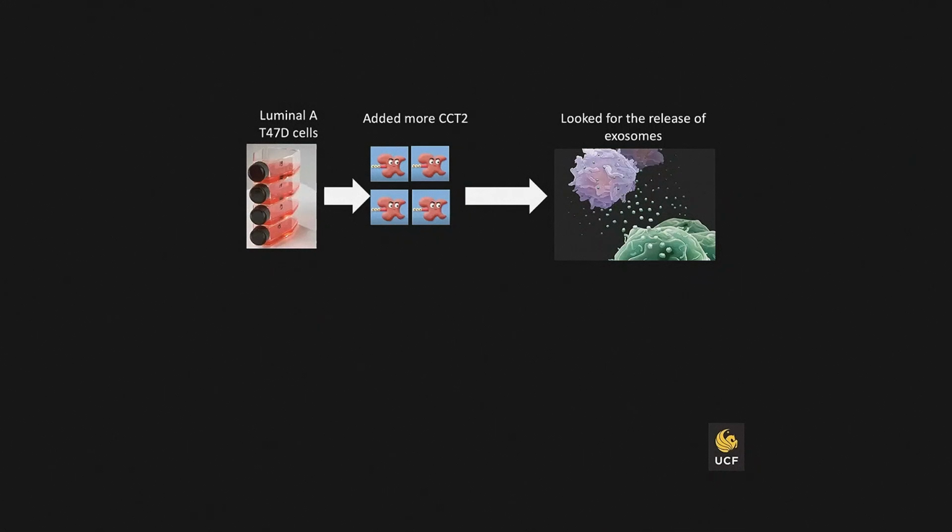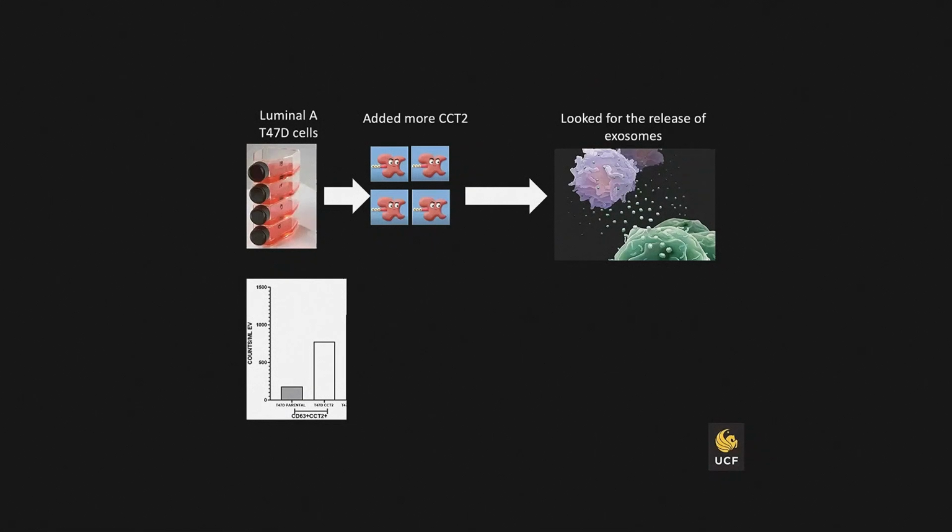So we wanted to look at exosomes because we were wondering, well, those cells that have more CCT, are they making more exosomes? Yes, they are. So this is a piece of data that we just got. This is very recent. This is showing you in the gray is the normal cell without a lot of CCT. And in the white box is the amount of exosomes released from the cell that had lots of CCT. So gray is no CCT, white is lots of CCT. And the number is what the y-axis has shown over here. Yes, they definitely are producing more exosomes.